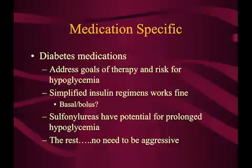I've already talked about sulfonylureas and sort of hammered that point home, so I won't belabor that anymore. The rest of the agents out there for diabetes, there's no need to be aggressive, and I would say that an A1C of 8% is fine. In somebody with dementia, maybe 8.5%, that's fine. They can float a little high; you won't get in trouble unless they get a little bit low. The newer agents themselves are very expensive, as you know, and the good news is you don't have as much of a risk for hypoglycemia. However, I would ask the question again of what is your goal, because A1Cs should be backed off.